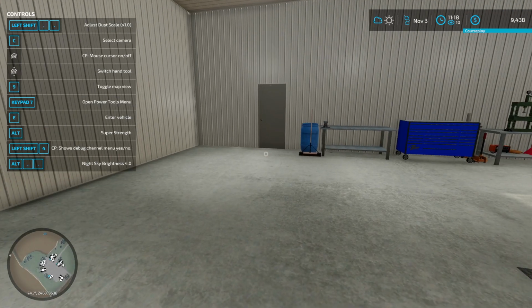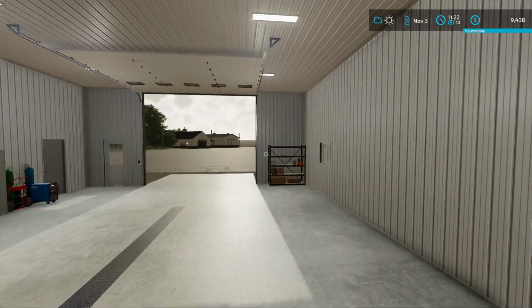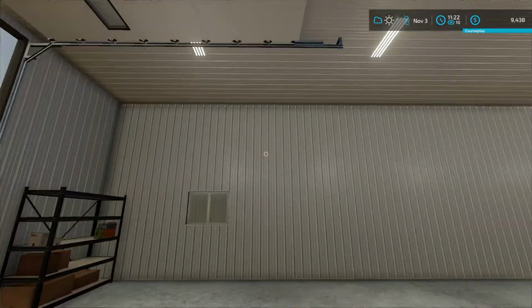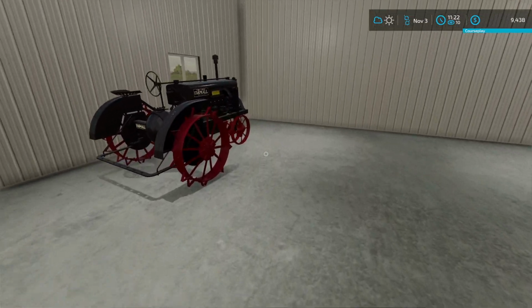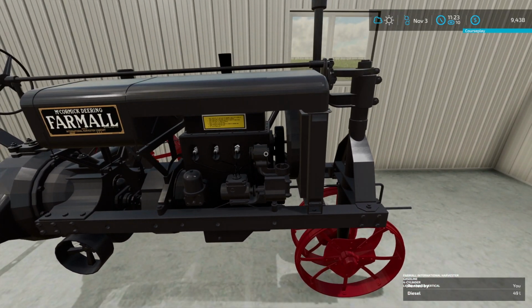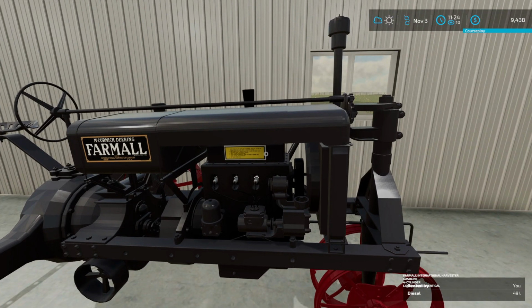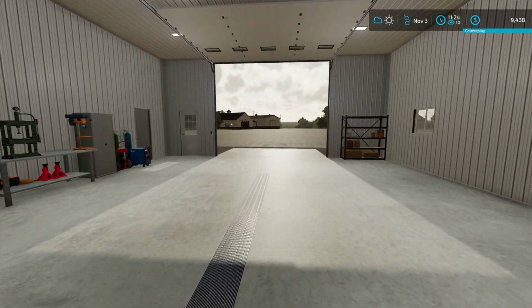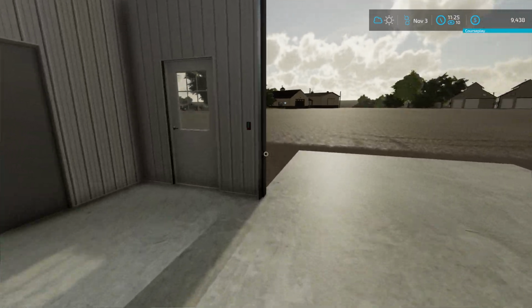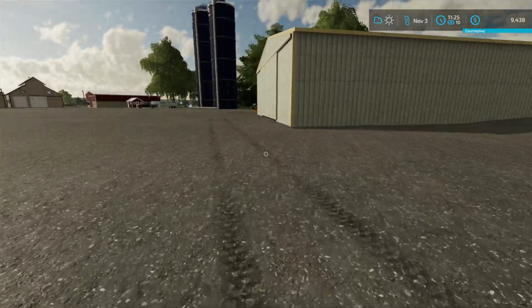It's still in here. No, one second. Anyway, so this Farmall is in here for a while. It doesn't need any repairs. It actually runs really well. However, the person that is purchasing this Farmall from us has not had the time to come out and grab it. So that's usually normal.